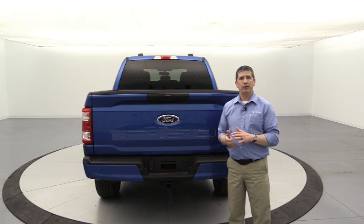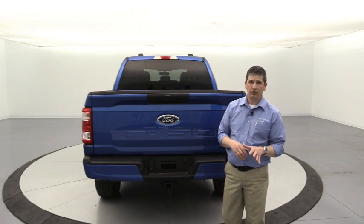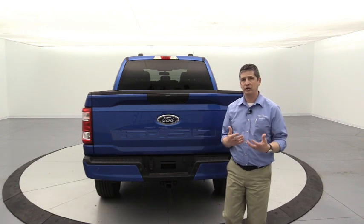Those with the 101A equipment group will also get the Pro Trailer Backup Assist dial. 100A will not get that. So it's going to include all those features, but also 3 other features as part of this to give you the max amount of towing possible.